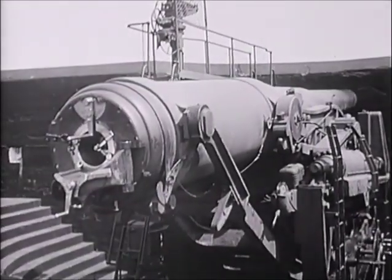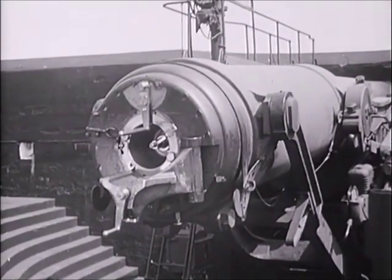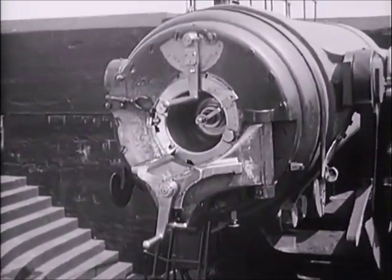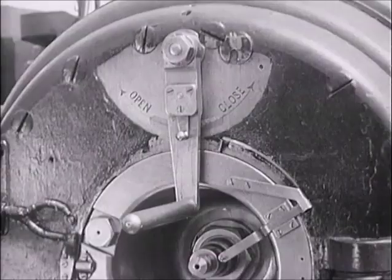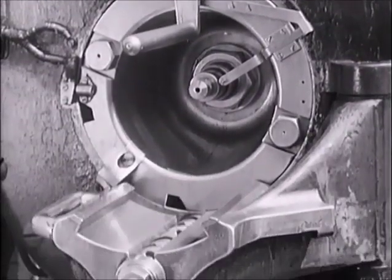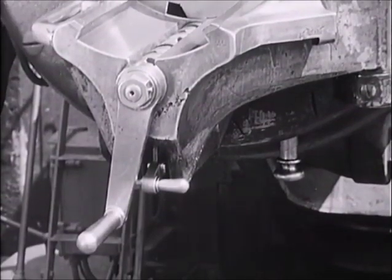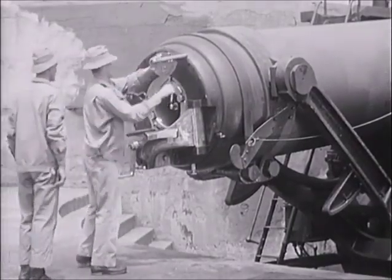Many guns in our fortifications are equipped with breech mechanisms of the translating roller type, model 1888, here shown on a 12-inch gun, disappearing carriage. In this type, two cranks are used, the rotating crank to turn the breech block within the breech recess, and the translating crank to move the block into or out of the recess. Here is how a well-trained breech detail opens and closes this breech block.